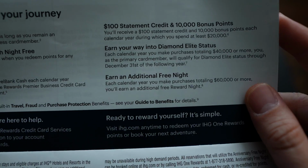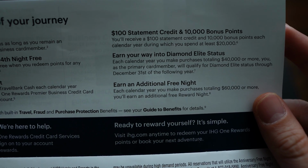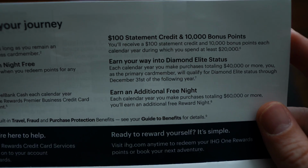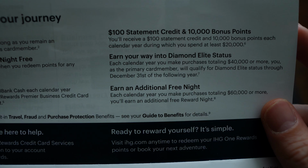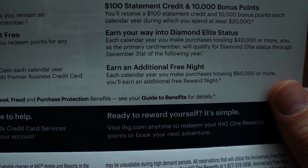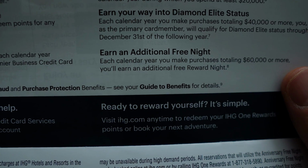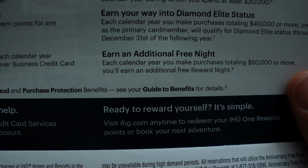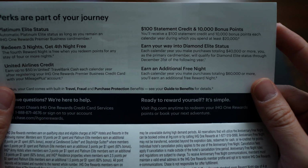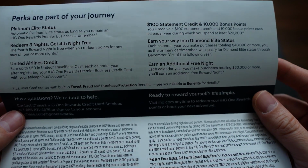We also have some other benefits here that are not nearly as helpful because they require a lot of spend. So we get a $100 statement credit and 10,000 bonus points after spending $20,000, which is nice, but that's a lot of money to spend for that. As well as you can get Diamond Elite status when you spend $40,000 or more on the card, which is even more than that. And then you can also get up to $60,000 and an additional free night. Those are there for you if you want them, but probably not the best things to spend toward, because there are certainly a lot of welcome offers that are much better for getting value from your spend.